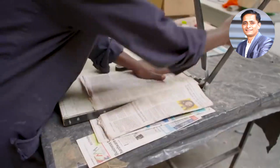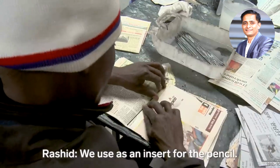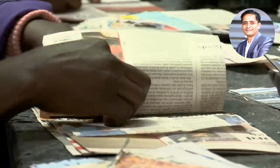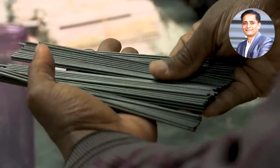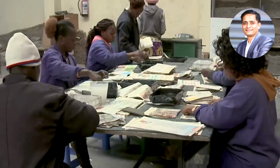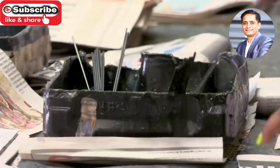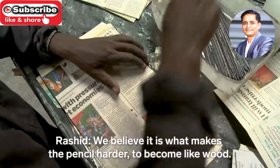And any excess paper they cut off, we use as an insert of the pencil. So that basically there is no waste. They will use that scrap to fill any open space between the newspaper and the graphite, which is the only material they don't source locally. They paste the graphite onto the page with wood glue. We believe that is what makes the pencil harder, to become like wood.